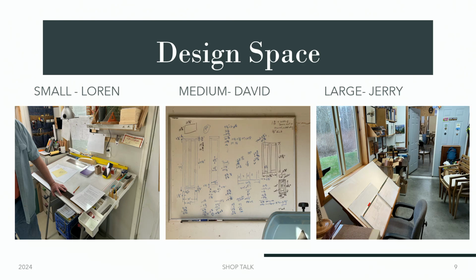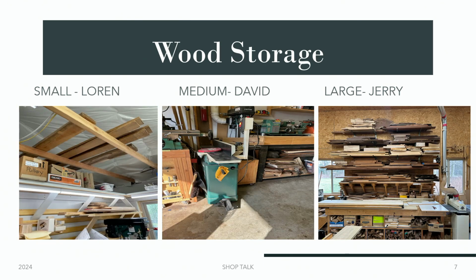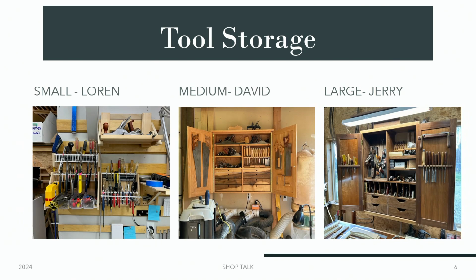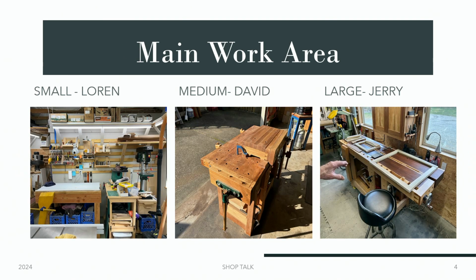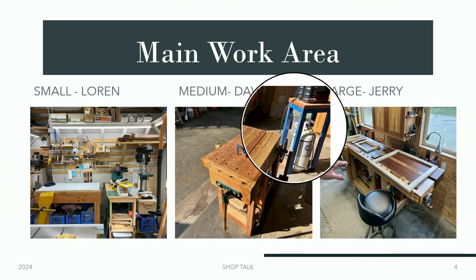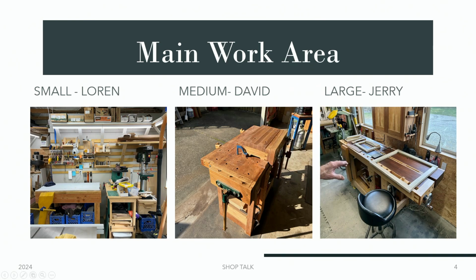I think there's some photos showing my heating systems. I have a couple of electric heaters, and I have this propane heater called a Big Buddy that's safe for indoors. So when it gets really cold out, there it is. That's my Big Buddy propane heater, and it works.